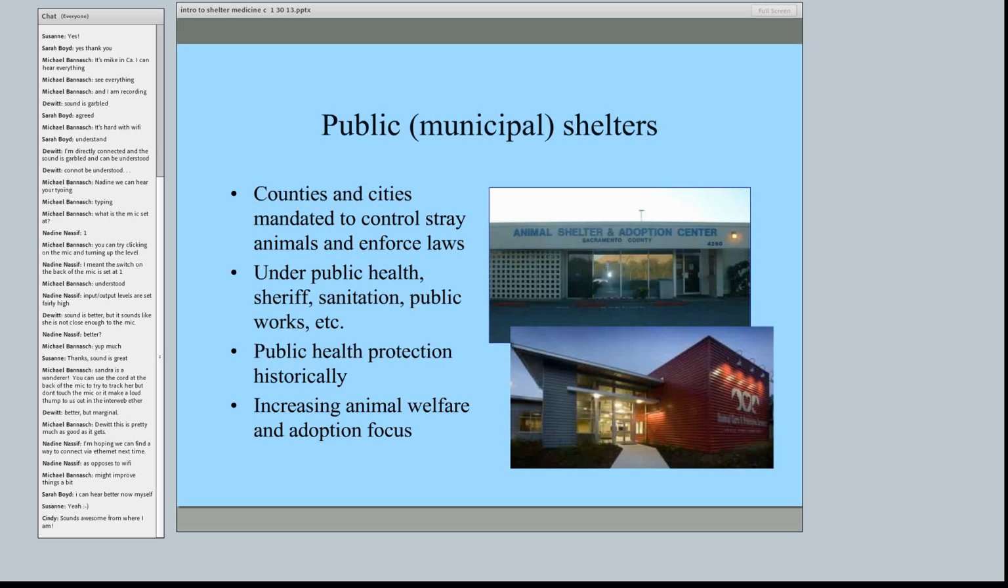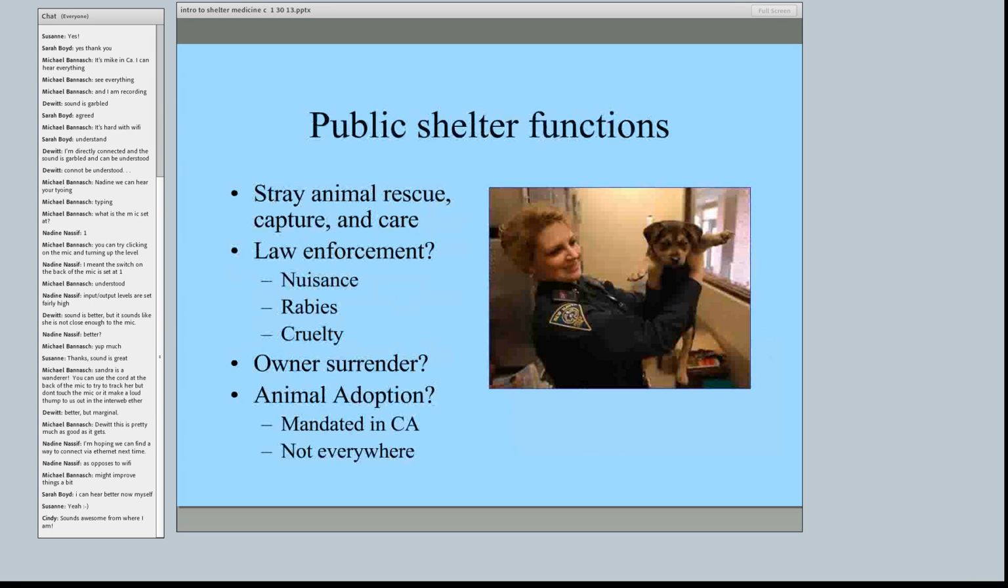Usually historically, their purpose has been protection of public health. Over time, there has been a really dramatically increasing animal welfare and adoption focus for municipal shelters. And I included this picture, I hope you can see, of the Jacksonville Humane Society, Jacksonville Animal Care and Services, because it's a beautiful building. And there's lots of beautiful municipal facilities out there, and lots of fantastic municipal facilities doing fantastic work and doing fantastic lifesaving. So I want to make sure that everybody doesn't think that every municipal facility is only going around and just enforcing laws. Not that enforcing laws isn't great work, but there's lots of great work being done by municipal shelters all over the country. This is an animal control officer.